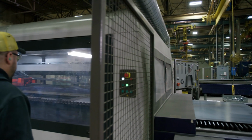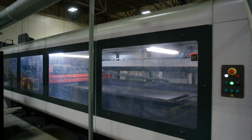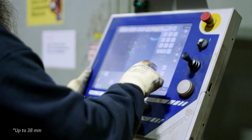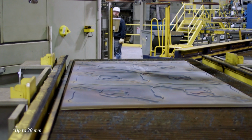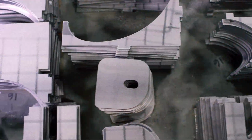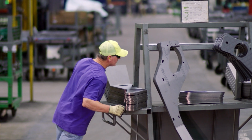Steel cutting is the first step in the build process, and methods vary depending on sheet thickness. Laser cutting for steel up to 1/2 inch thick, plasma cutting for plates up to 1.5 inches, and oxyacetylene cutting for material up to 3.5 inches. The resulting steel parts are sorted into kits, which move onto the machining and welding areas.